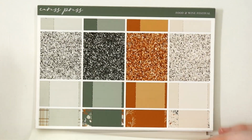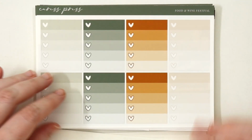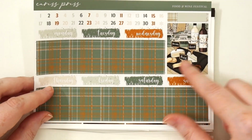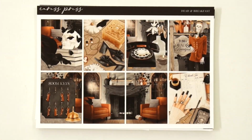And I was pretty happy with this set when I did it the other year. I did it last year, did I? I think so. So I'm glad I got it reformatted because I just love the new formats of both Caress Press and SPC. And then we got the cheese board here and the wine. And I just put it as Caress Press Vintage. Super fun. I don't know when I'm going to use that, but we'll see.